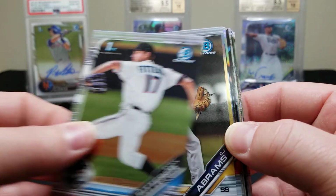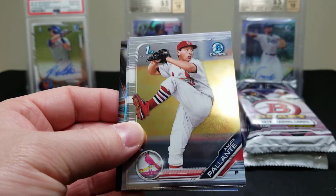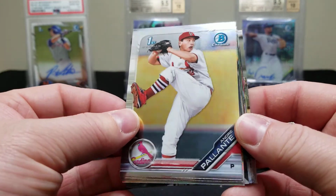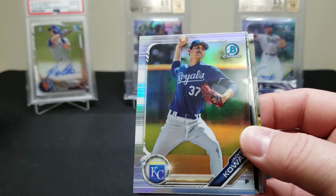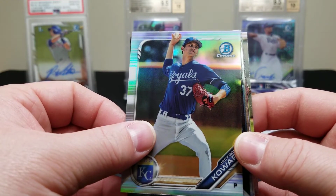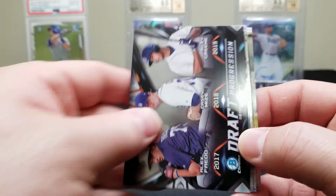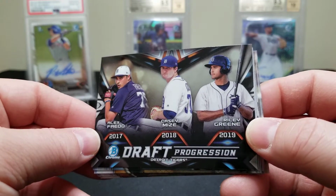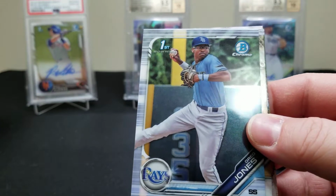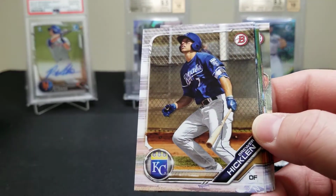Evan Fitterer. C.J. Abrams. He was a big draft pick. Let's get that in a penny sleeve. C.J. Abrams was, I think, top five, top ten. Let's see here. Christian Santana. Yeah, he was six overall, right? Yeah, he was a big one. All right, draft progression. Alex Fredo, Casey Mize, and Riley Green. Greg Jones, Brewer Hicklin, he's been in the product. And now we got paper.